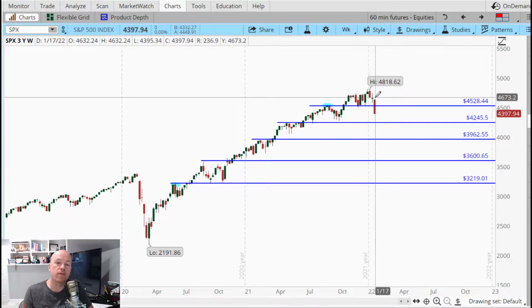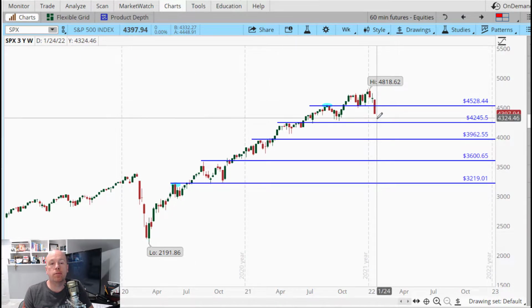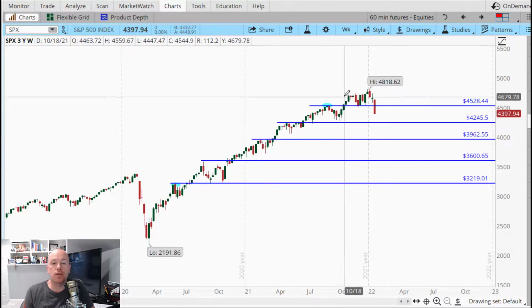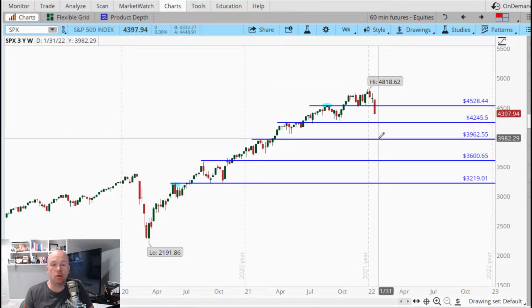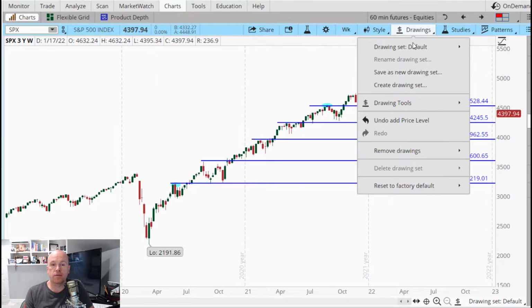But notice we've now, for the first time since the COVID market crash, have broken below a prior swing high. So that's something that is very interesting, that we broke below a prior swing high. And so the next swing high that has not yet been touched would be somewhere down in here or even lower, about 4,000 in the S&P. Now let me clear this out. Let me clear off all these drawings.